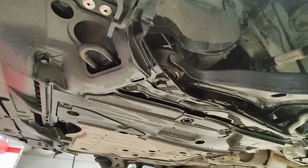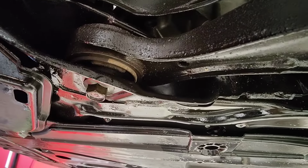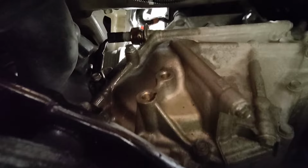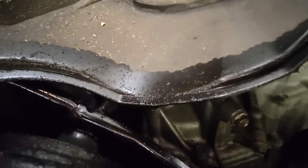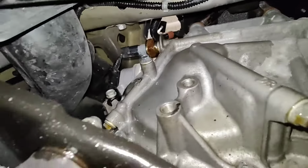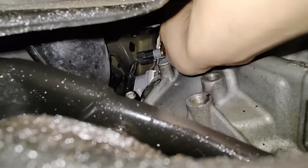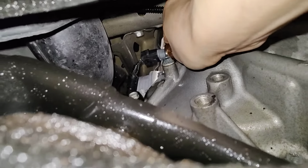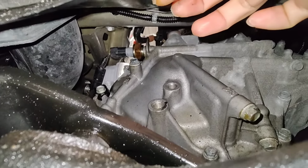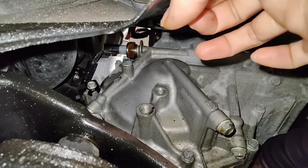So this is a CVT, and for some reason this pressure switch up here always backs off. That one right there. Let me get some light. That one up there always backs off. Yeah, it backs off, see? And you leak all your tranny fluid. So if you have this year, make and model of Civic, make sure you double check that pressure switch.